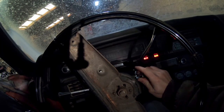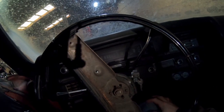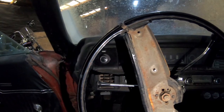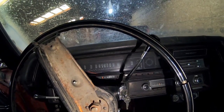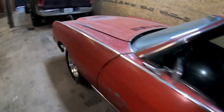10 pumps. Not too shabby. Not too shabby. Beat that. Can't beat that. Yeah. There's a Chevelle. It will be back. Don't worry about that.